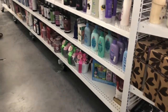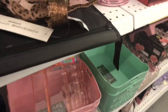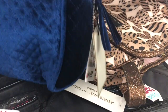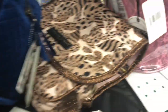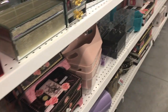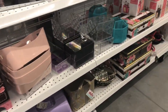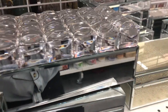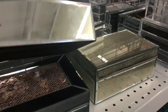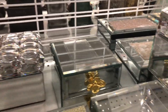So certain things, they had baby lotion. They had somebody's feet. They had a bag. Sorry, if I would have cut that feet off, then you wouldn't be able to see this cute velvet makeup bag. If you're traveling, or if you just want to have something to throw in your gym bag or whatever you need a bag for, makeup storage. They are so cute. These mirror storage boxes, that's what they are. This one had two, a smaller one and a big one. How pretty is that? You can't beat that for $9.99.